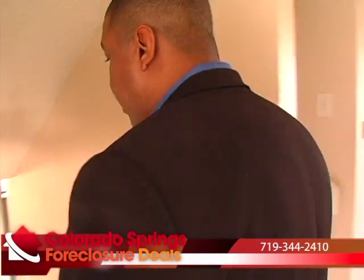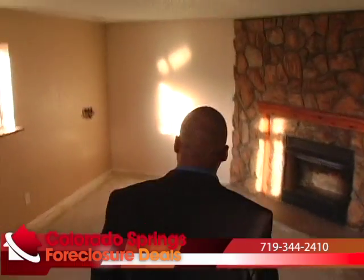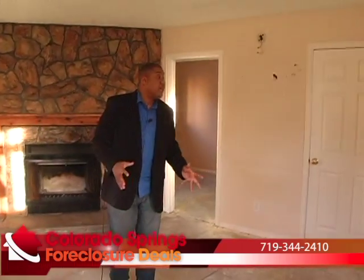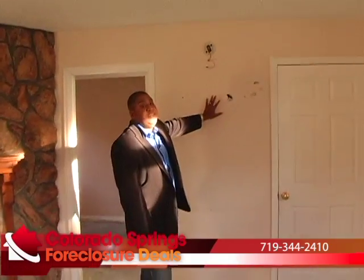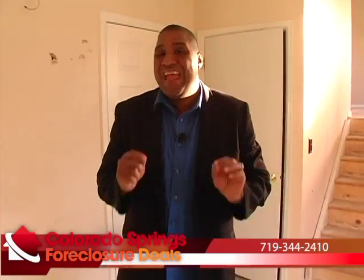Let's continue on downstairs. In the downstairs area, you've got a living room, complete with a wood-burning fireplace, which we don't see a lot of anymore, and pretty nice open space here. Now guys, beyond the carpeting, Hunterwood doesn't need a lot of work because the drywall's in decent shape except for a couple of holes here and there, and that's really easy to fix. You paint this thing up, you add some carpeting, bada bing, you're back in business on this house, and you've picked up a ton of equity, especially given the price range.